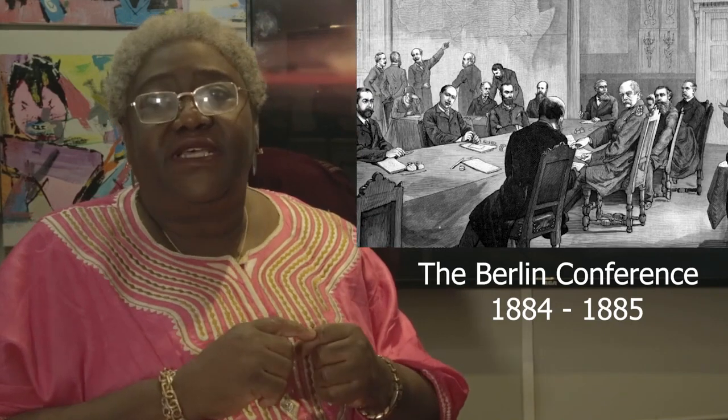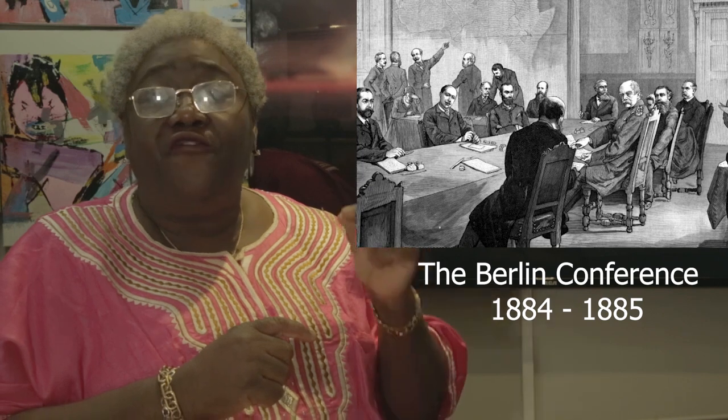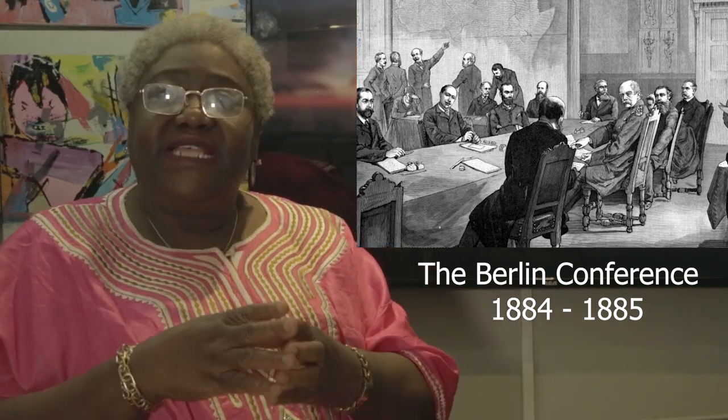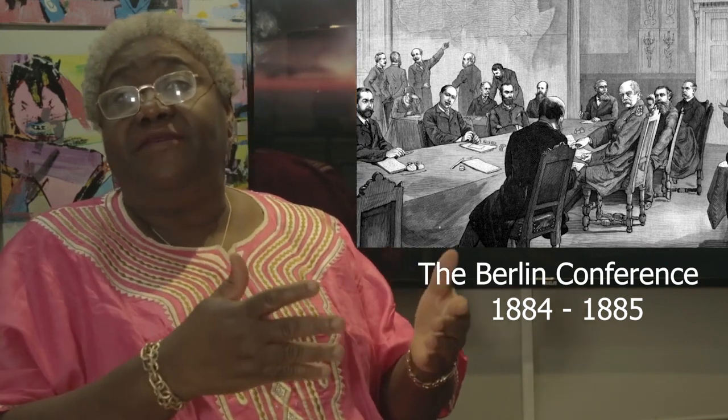During the conference, these European leaders also agreed to allow free trade among the colonies. They then established a framework for negotiating future European claims in Africa. Neither the Berlin Conference itself nor the framework for future negotiations allowed any African people to have a say about the partitioning of their homelands.